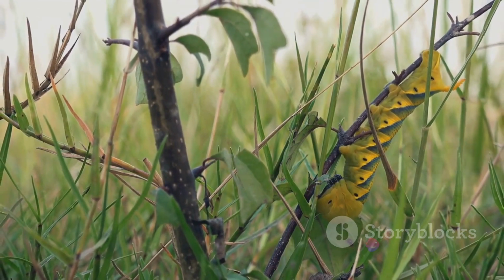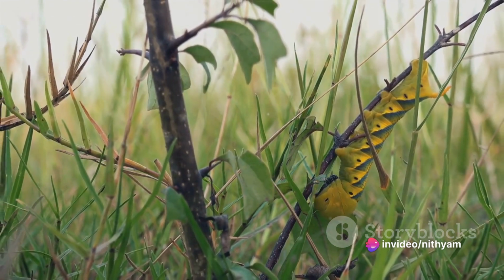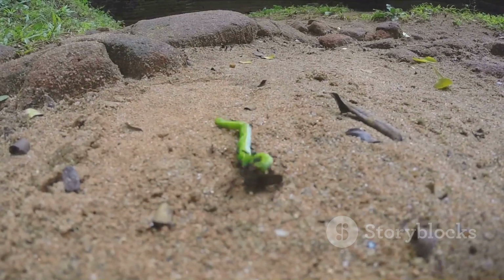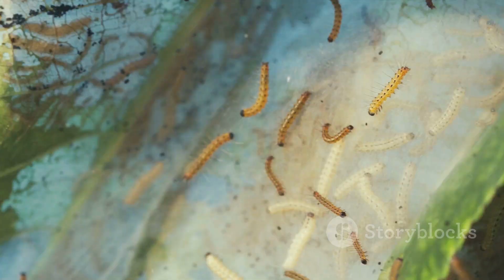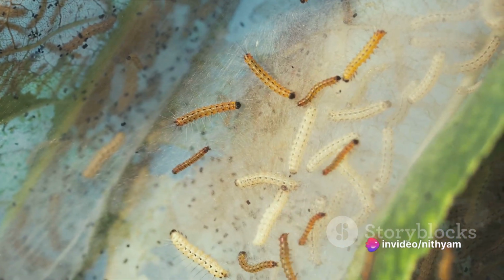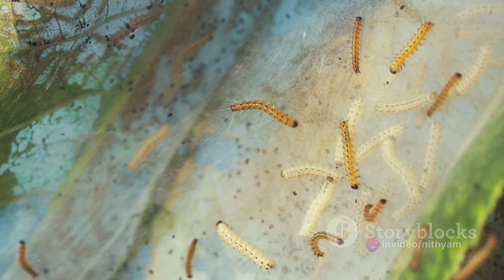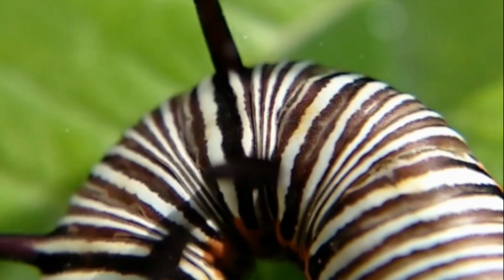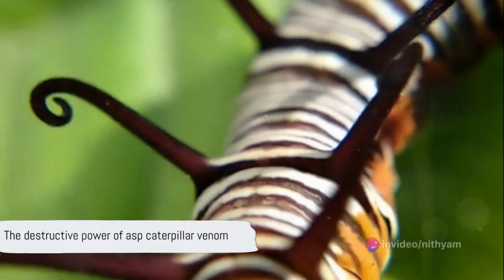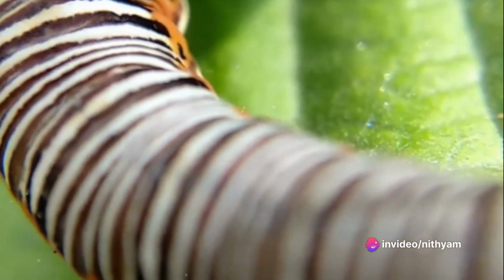Imagine all this happening in just a matter of 10 minutes. It's a rapid, ruthless process, and it's happening right under our skin, unseen to the naked eye. The asp caterpillar's venom is a perfect example of nature's double-edged sword. On one hand, it's a defense mechanism for the caterpillar, warding off predators. On the other hand, it's a potent weapon that can cause significant harm to humans and other animals unfortunate enough to cross its path. The venom's ability to damage cells in this way is what makes the asp caterpillar's sting so painful and potentially dangerous.